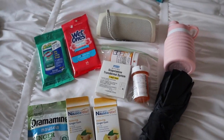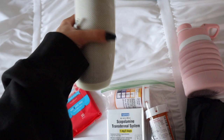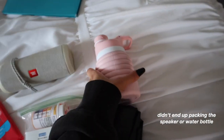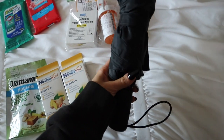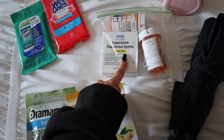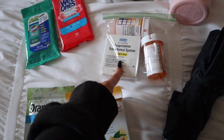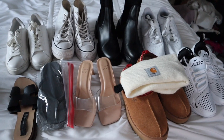Then I have some miscellaneous stuff, so I just have some wipes, my speaker. This might not come just because it is so heavy and takes up a lot of weight. I have a little expandable water bottle. Next, I have an umbrella and then some nausea medicine, and then also seasickness patches, and then this is malaria medication.